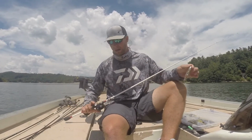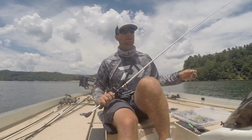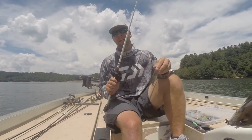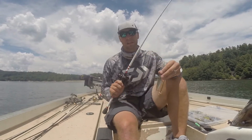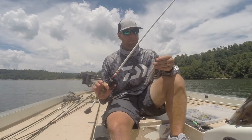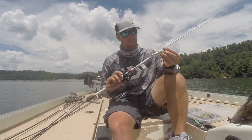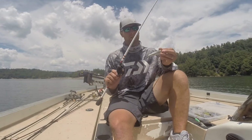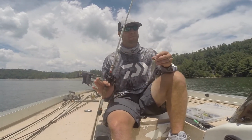Another thing I want to talk about is rod and reel setup. I throw mine with CXX P-Line, 10 pound. I know a lot of people like 12. I know a lot of people like 15. This stuff is unbelievable how strong it is. We landed a 6 pound smallmouth today, landed a couple 3 pound largemouth, one 4.5 pound largemouth. This stuff is just unbeatable.